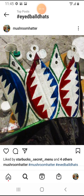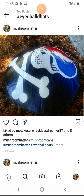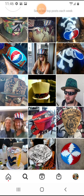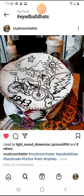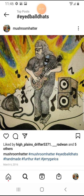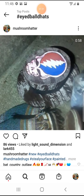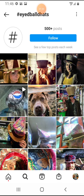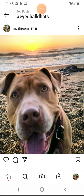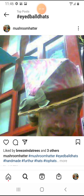This hat had 28 faceted gems inside of it. This I made for Dead & Company. It's like a China Cat sunflower hat. This was my 1943 hat. I do lots of different stuff. This is a drawing of Jerry Garcia. Lots of different stuff. Hats like this with pictures in the inside. That's my dog. Dead dog. Rest in peace, Riot. That's my third hat right there.